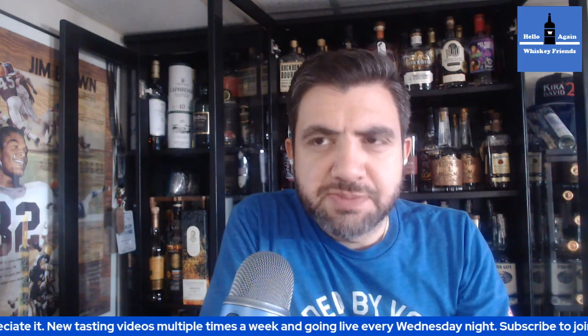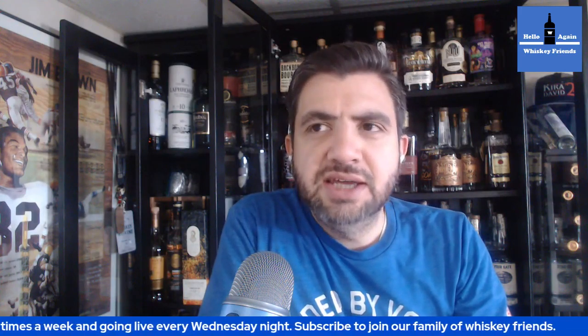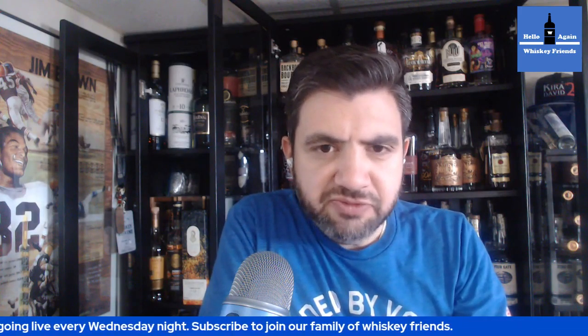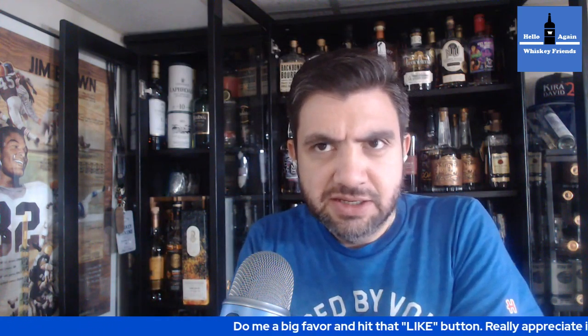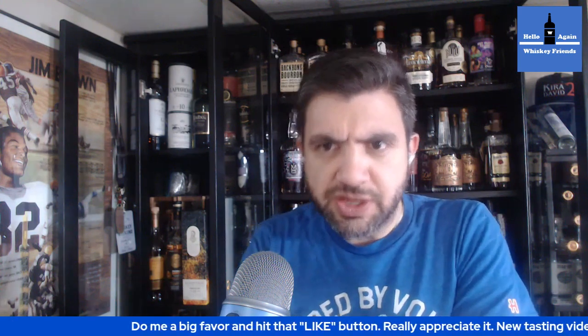Despite how much I love the oak everywhere else at the beginning of this experience and how much flavor it was giving me up front, it does hit a little bit of a wall with me when it comes to the finish. The depth of the finish and the length of the finish is all right. I just don't necessarily care what it's lingering me with.